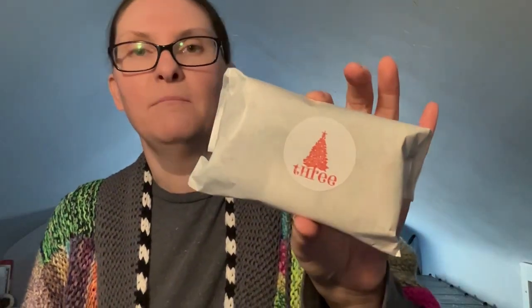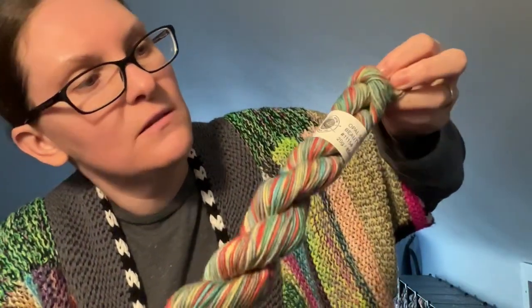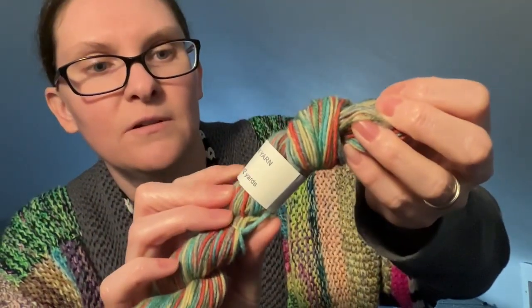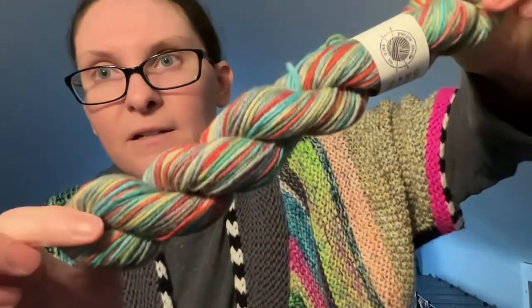Beautiful. I'll put this back in the box because this is a fade, so whenever I knit them, I want them to be in order. All right, and this is Purple Circle Yarn Co. on Etsy, my Opal Advent. Ooh, I like it. This one is the Beauty Collection. There's some blues and greens and reds. I swear that was the same number as last time. I don't know. I don't care. All right, that's my Advents.